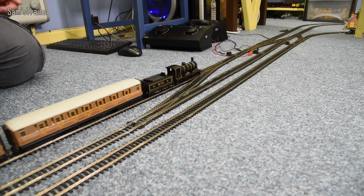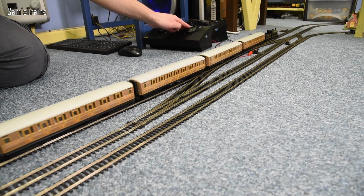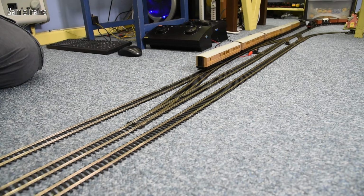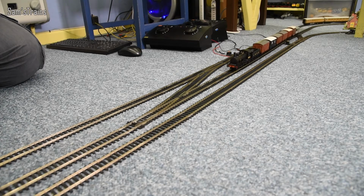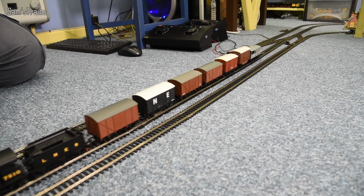Alright, so I've gone for early 0-6-0 locomotives today. So on the middle line we have another beautiful Hornby model. Funnily enough, this one also has a lot of die-cast on it. It is the J15 with a small goods train. So there you go, at least I am capable of putting a goods train behind the goods loco. So there we go, lovely J15, that one's number 7510.